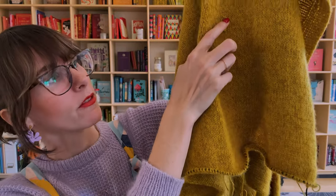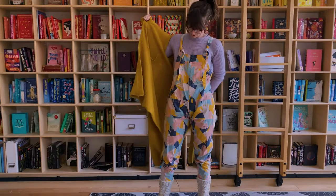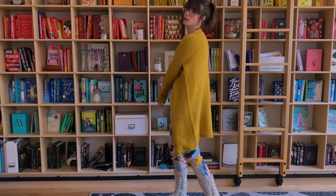So last time that I showed this on the channel, there's my stitch marker. Okay, I put on this marker of where we were. And as you can see, quite a bit has happened since then because this is the main thing that I've been knitting on. Let's see where it is now. This also kind of matches my outfit in a weird way. Okay, that is a pretty long cardigan.